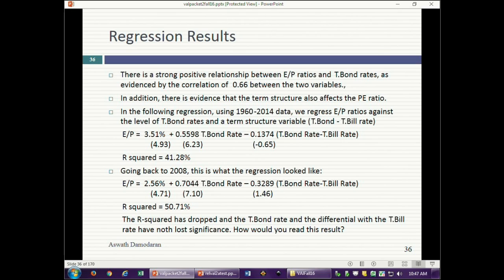You could plug in today's T-bond rate into that regression and today's T-bill rate into that regression. If you plug in today's T-bond rate and today's T-bill rate, you get an earnings to price ratio of about 4.85%. You're saying, what does that mean? An earnings to price ratio of 4.85% inverted becomes a PE ratio of about 21. The actual PE is 21, and your predicted PE is 21. Even though it might be higher than historical PEs, stocks are fairly valued after you've controlled for the level of interest rates today and the T-bill rate today.